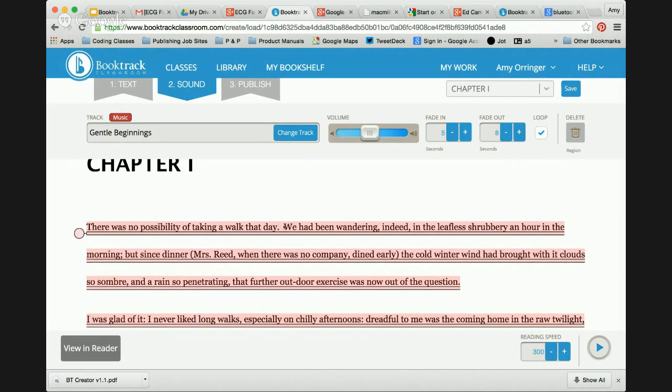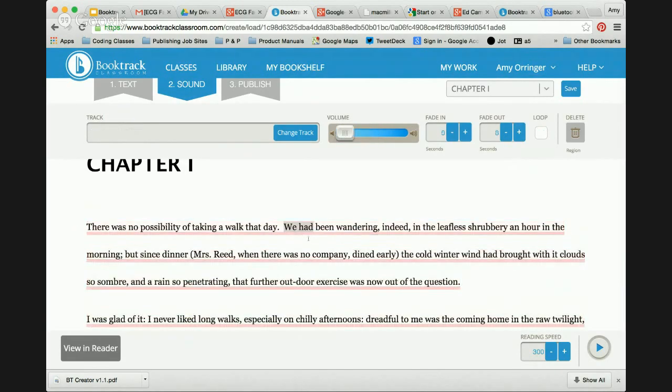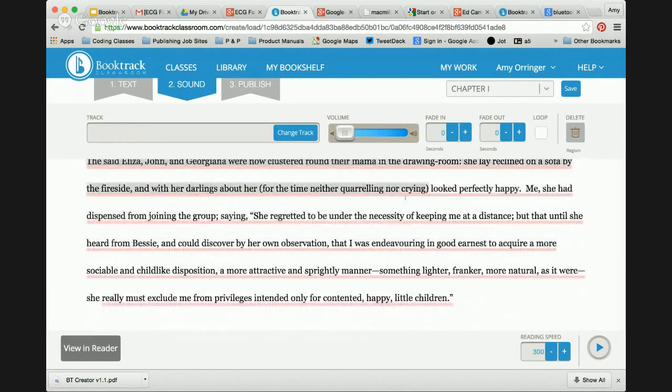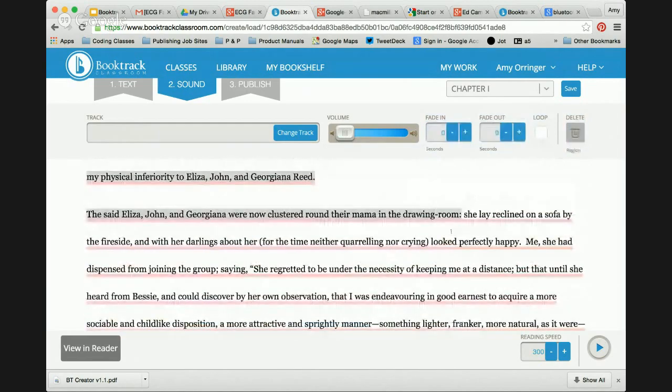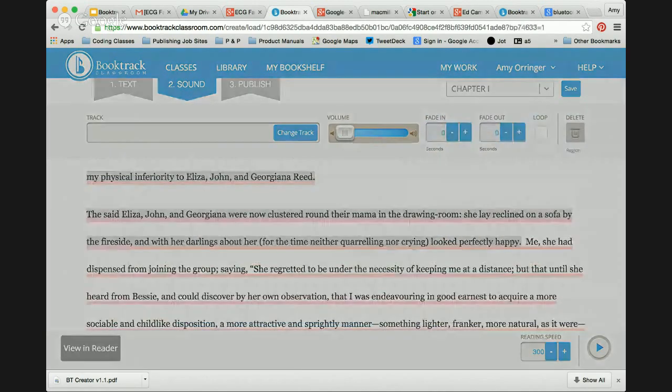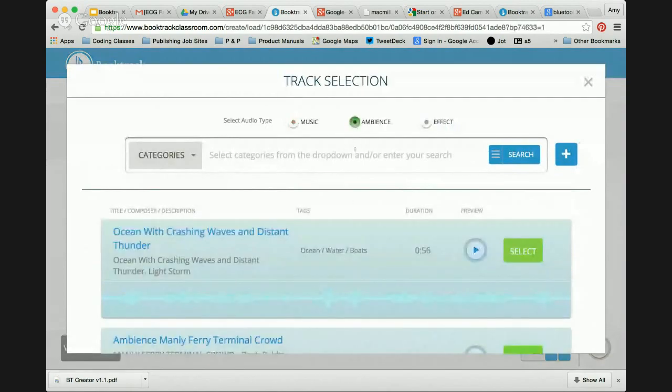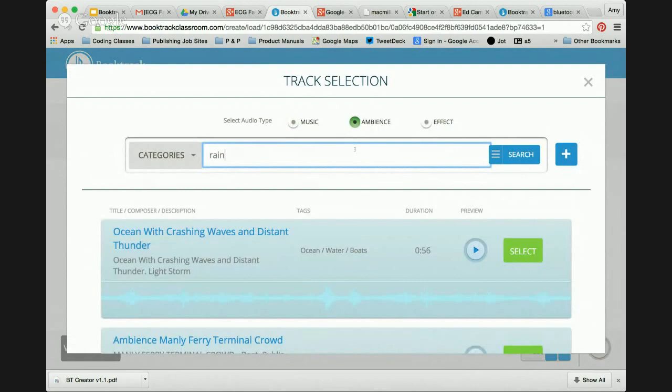But let's see, the text is saying that it's kind of a yucky, cold, rainy day outside. So I am going to add some rain sounds. And again, it's just drag and drop. So pick the region where you want to apply the rain sound and it'll come up. So now I'm ready to apply my ambient noise and I'm going to look for rain.